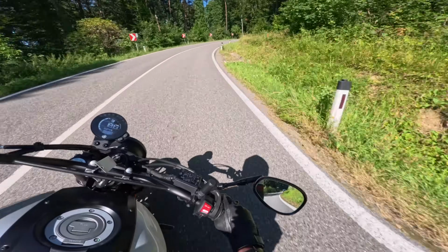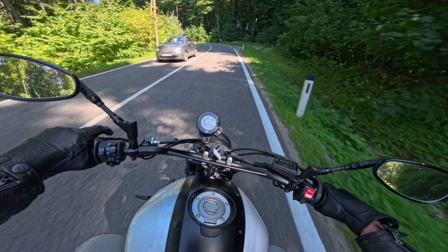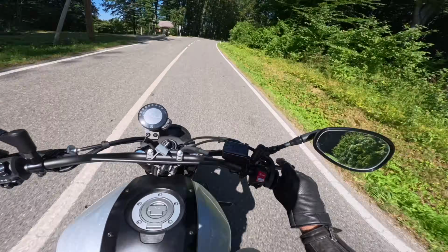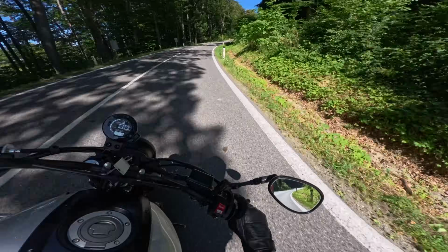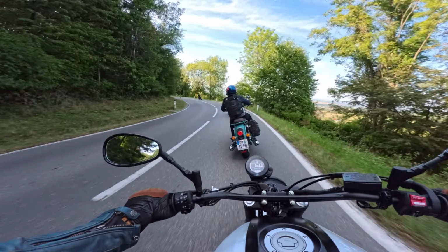statement. In practice, it looks like this. In the twisties, it immediately shows its strength, handy, playful, light on its feet. The CP2 pulls cleanly, the chassis is stable yet comfortable. And although it offers no electronic aids, it inspires confidence, precisely because you feel it so directly.